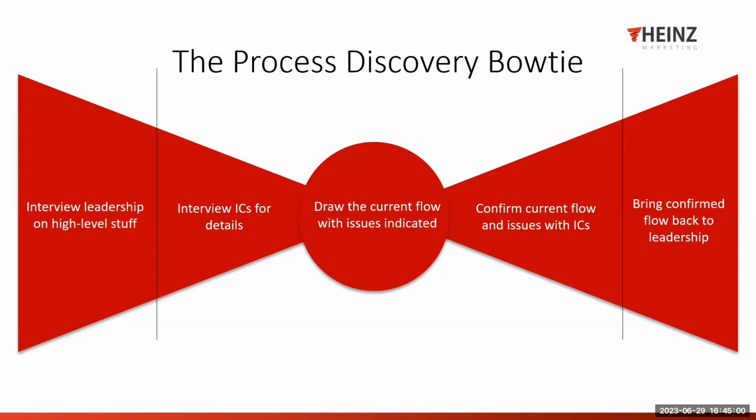After that, draw out that current flow with these issues indicated. Where are the disconnects? Where are gaps? Where are bottlenecks? Once you have this map of the flow, then bring it back to the individual contributors and confirm it. Did we put this issue in the right place? Is this actually where it occurs? Does it happen somewhere else? Did we miss any of the issues? Does this look like how work is currently flowing through the organization?